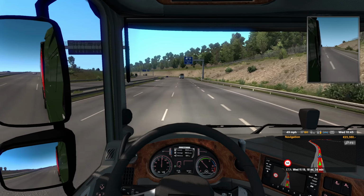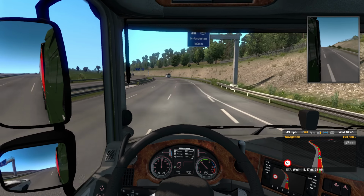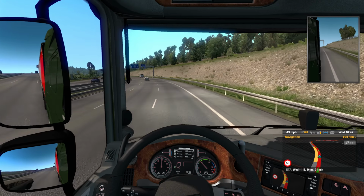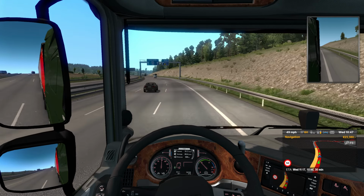In case you're wondering, I cannot drive in real life. I'm not allowed to. I'm medically banned, which means I have a condition that prevents me from getting behind the wheel.